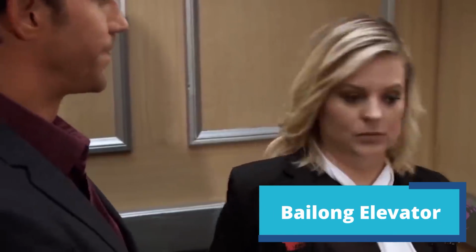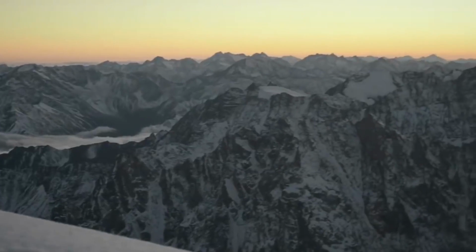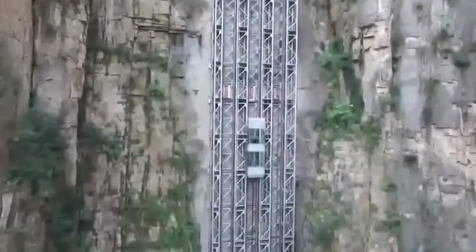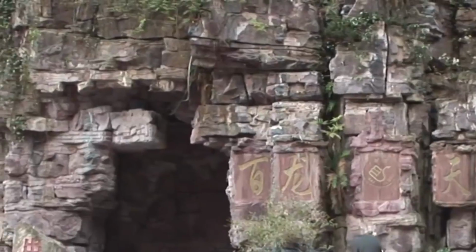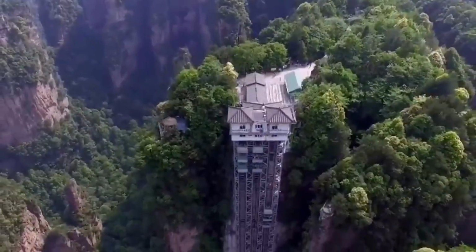Getting stuck in an elevator is a nasty experience. Now imagine being stuck in an elevator built right into a steep cliff. Actually, such an elevator does exist. It is called Bailong, or 100 Dragons Elevator, and it is located in Zhangjiajie National Park, China. In addition to being the highest outdoor elevator on Earth, it might as well be the scariest one.